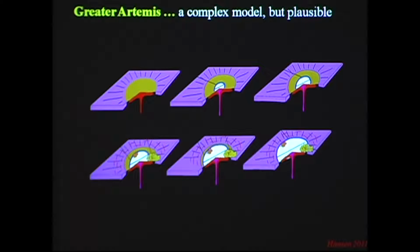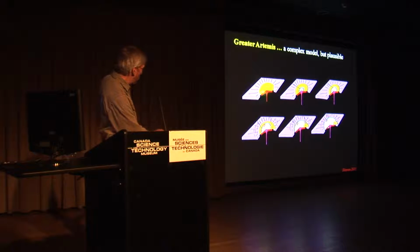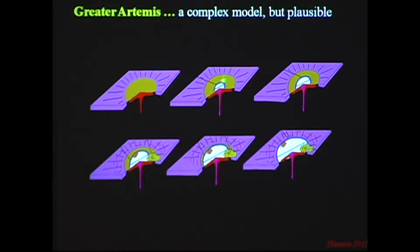As that dome grows, the outer crust of the dome begins to stretch and break, and it forms a giant radial dike swarm centered around the Artemis corona. So that's what these things here represent. These are the radial fractures as this dome is growing larger and larger, and they're focused on that point there, which would represent Artemis itself, if you will.